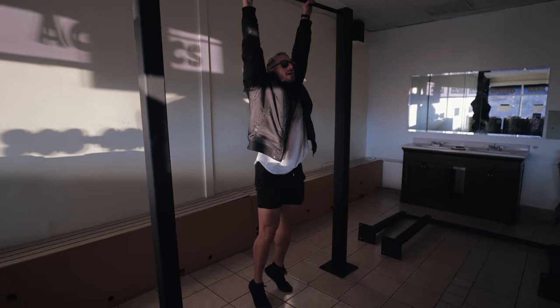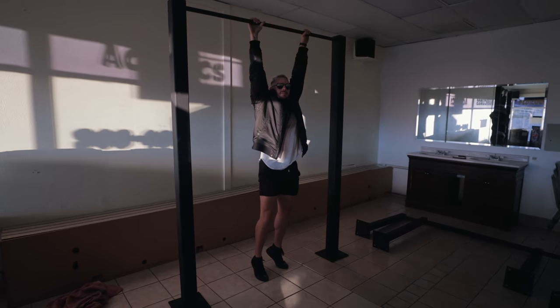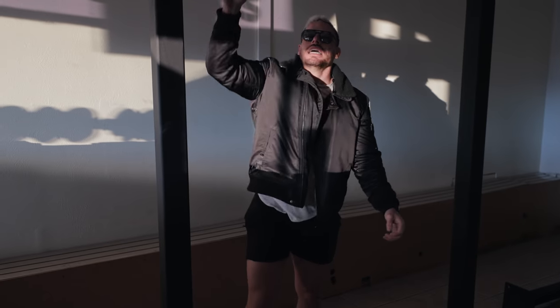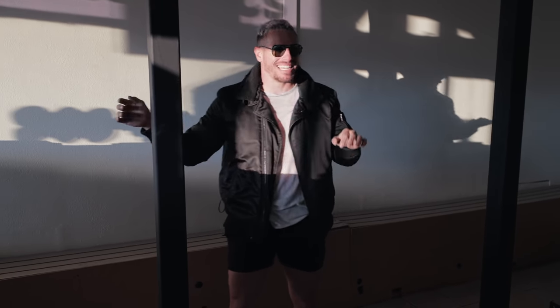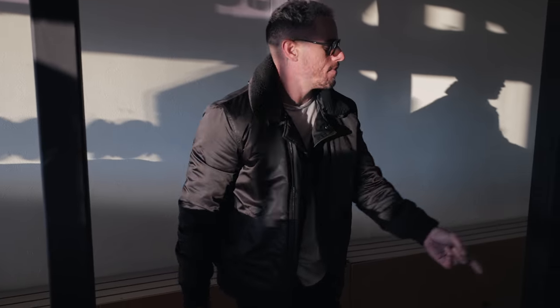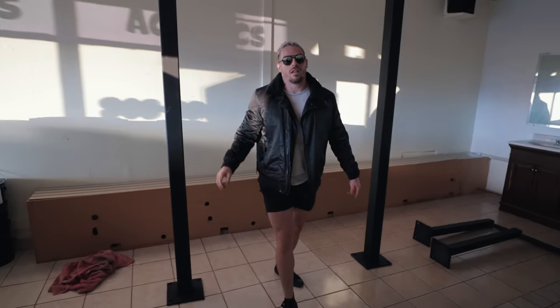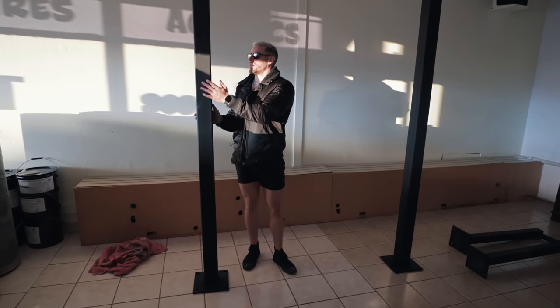This is not the space that we're gonna be in. We're just holding everything in this specific office. I don't like this place, but it'll do, it's a place. And then we have the dip bars right here. They're basically just straight up parallel bars, and we're gonna be filming a lot of really cool videos. Been working on this for a while, but I really love this paint.